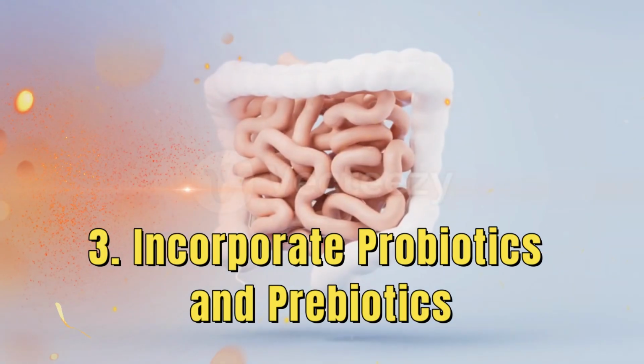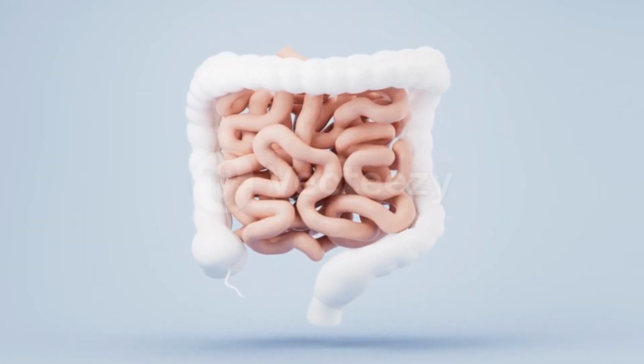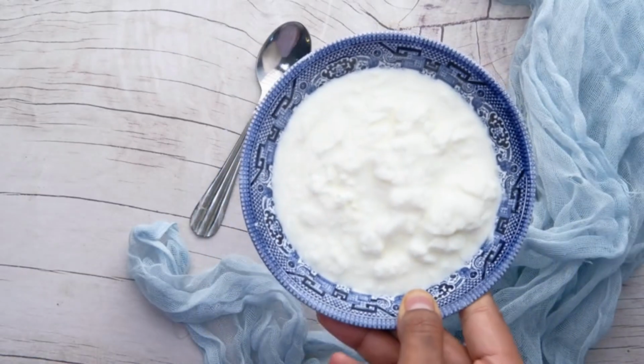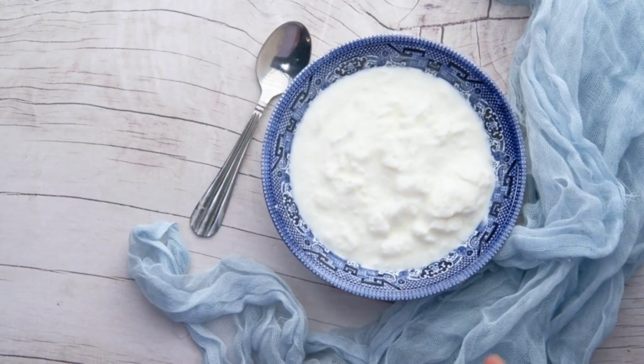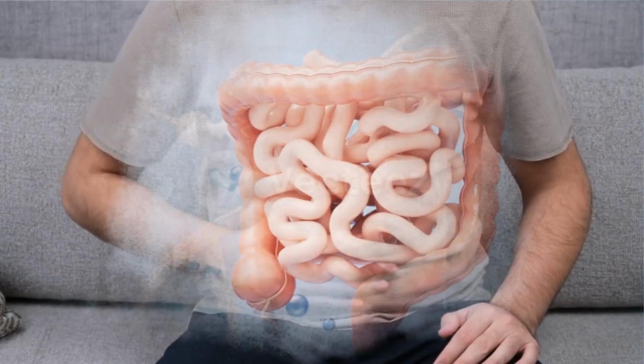3. Incorporate probiotics and prebiotics. Probiotics are beneficial bacteria that support gut health by balancing the microbiome. Foods like yogurt, kefir, kimchi, and sauerkraut are rich sources of probiotics that aid digestion and improve nutrient absorption.